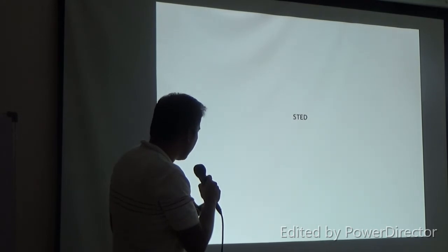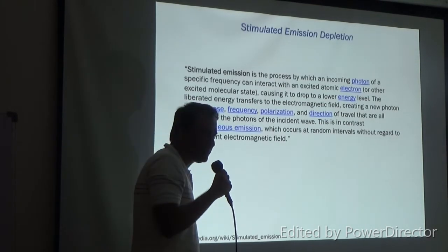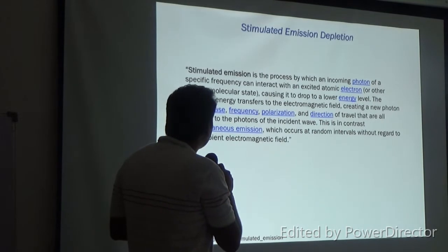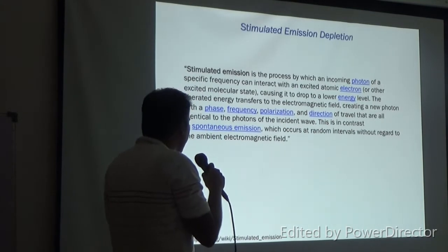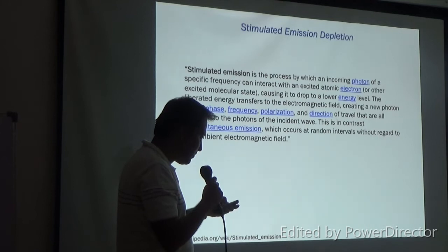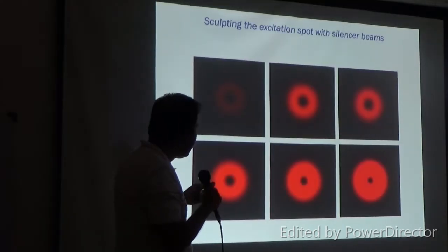So let's look at the first one, STED. What is STED? STED is stimulated emission depletion. Just hearing the name, we don't know what that means. What does stimulated emission mean? Stimulated emission is a process by which an incoming photon of a specific frequency can cause the emission of a photon of the same wavelength. Basically, the deal is this.